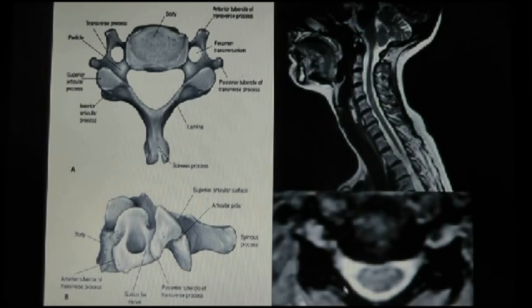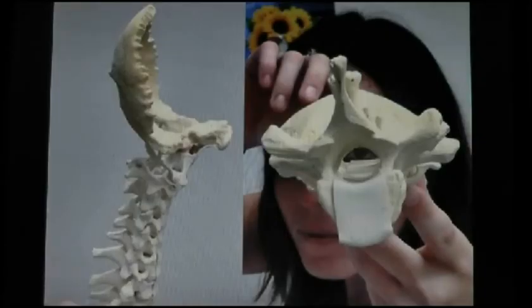And here's the MRI of the axial cut. You can see the spinal canal, and this central circle here is the spinal cord itself. And here's the vertebral artery within the foramen transversarium. So these are just basic concepts.